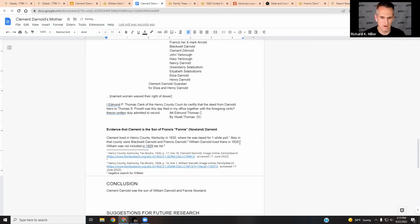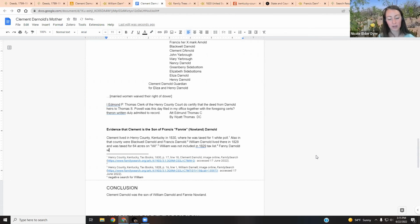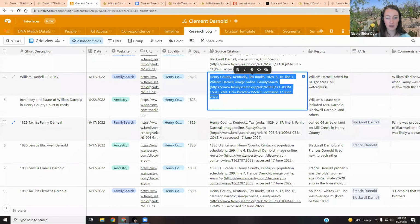And then we also found that death record in 1828, or not death record. Oh, the inventory? The inventory of his property. Yeah. Let's put the number of acres. So William Darnold lived there in 1828 and was taxed for 64 acres on Mill Creek. That's all it said in the tax. And then William wasn't included in the 1829 tax list. Fanny Darnold was taxed in 1829. And then we could put her, which she is right here.